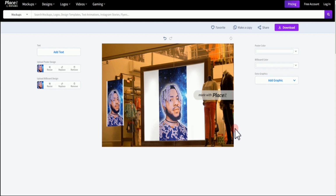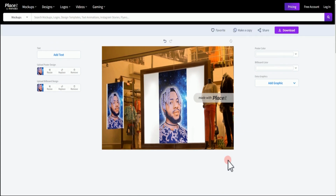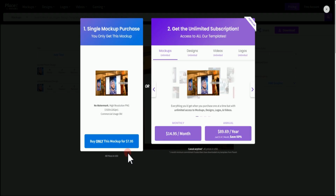It's very easy. But like I said earlier, there is something you should worry about, okay? Because this platform is not free, all right? Once you've done it like this, if you want to download it, there are two ways to do it. It's either you pay for the one service or you pay monthly, $14.